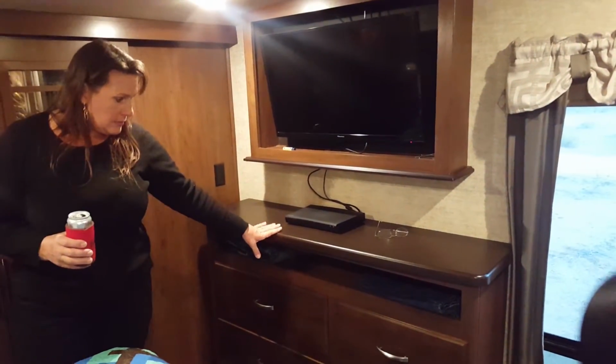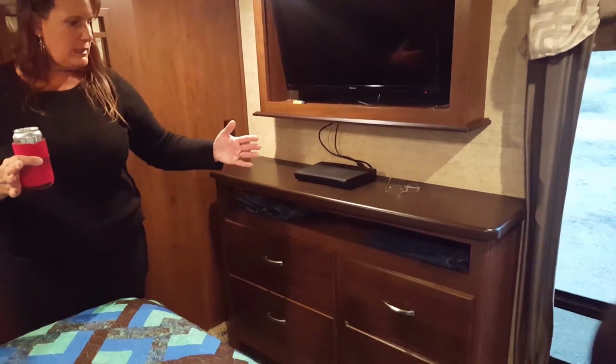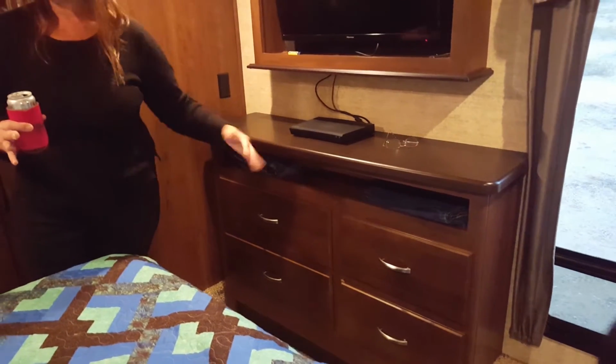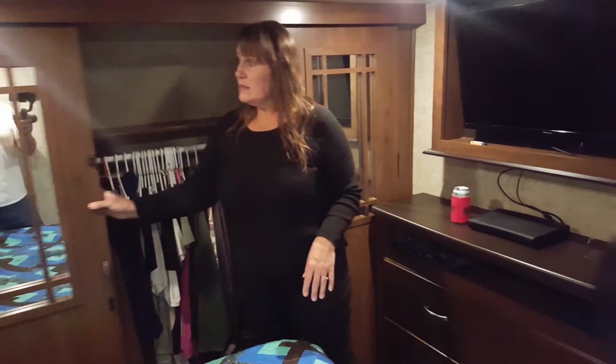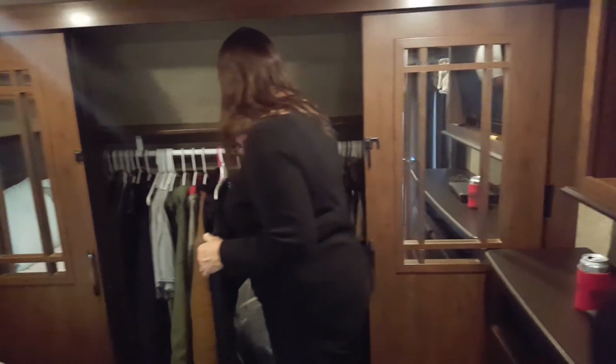Nice sized dresser. These drawers are deep, and they're also fairly deep front to back. You can fit 2 rows of t-shirts in them or something like that. They hold a lot of clothes, which is really nice. And finally, we have the closet. They've given us a lot of closet space. This closet goes from this wall to this wall, full width. And then come on in here.